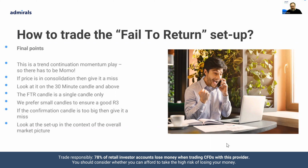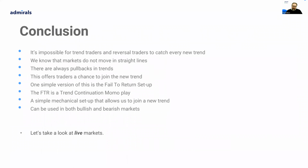What we want to do is have a chance to trade with the trend. That is what we are looking for. So in conclusion, ladies and gentlemen, it's impossible for both trend traders and reversal traders to catch every new trend. It's just not going to happen. We know that markets do not move in straight lines. There are always pullbacks in trends. This offers traders a chance to join the new trend.